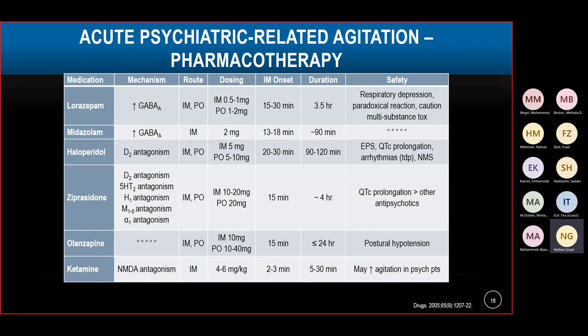So then looking at what do we do if our patients have some kind of acute psychiatric related agitation, you know, hyperactive delirium to the point where they're lashing out, hitting staff, they're harmed to themselves, they're going to pull their tubes. And when patients are legitimately going to harm themselves or others, and they're doing this out of a psychiatric related agitation, that's when a lot of these agents that I have listed on this slide may be beneficial.